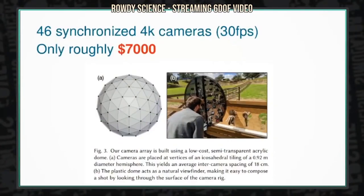So first we have the cameras. They used 46 4K cameras that run at 30 frames per second. They're roughly 18 centimeters apart, and they have a field of view of 120 degrees by 90 degrees. These overlapping fields of view then allow reconstruction of near field objects of up to half a meter. In the paper, they even describe up to 31 centimeters.